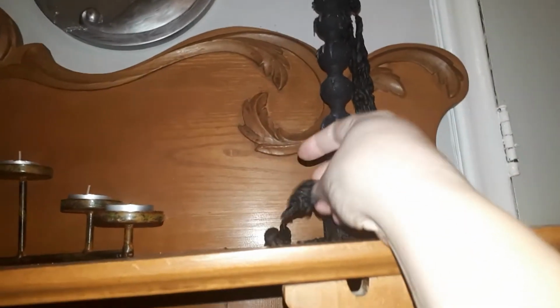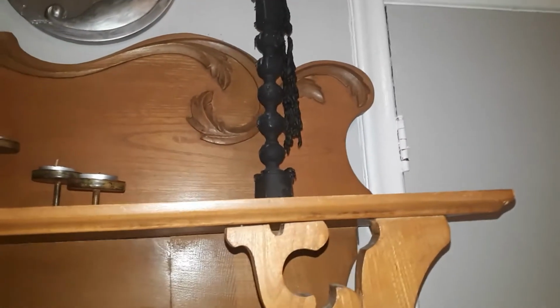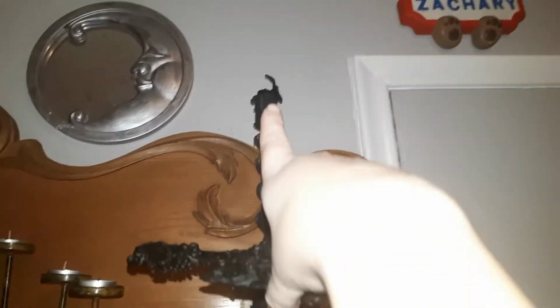And then I've got my, oh, I have to clean up, I don't know what happened, but my divinity candle this time went a little nuts. So I've got this beautiful black, look at that. It's kind of cool. I've got this beautiful black candle holder, and that houses where my divinity candle is.